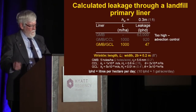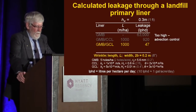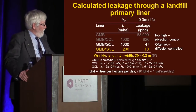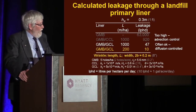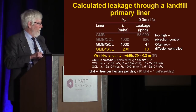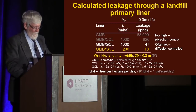So what if we used a GCL? Now for the same 1,000 metre wrinkle, we're at less than 50 litres per hectare per day, and if we can get down to 200, we're at less than 10. Once we get into this zone, it is likely the diffusion of volatile organics from a landfill through the liner system that controls rather than leakage. These are small leakages.